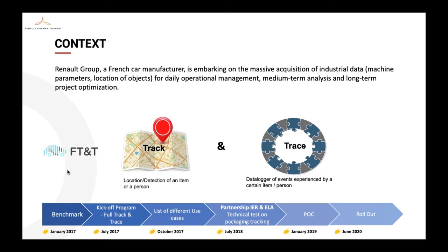In July 2018, we made a partnership with IER and ELA on the project of packaging tracking. So that's what we will talk about. For one year, we made a pilot in one of our plants. And now we are doing the rollout of the project and industrializing the solution.